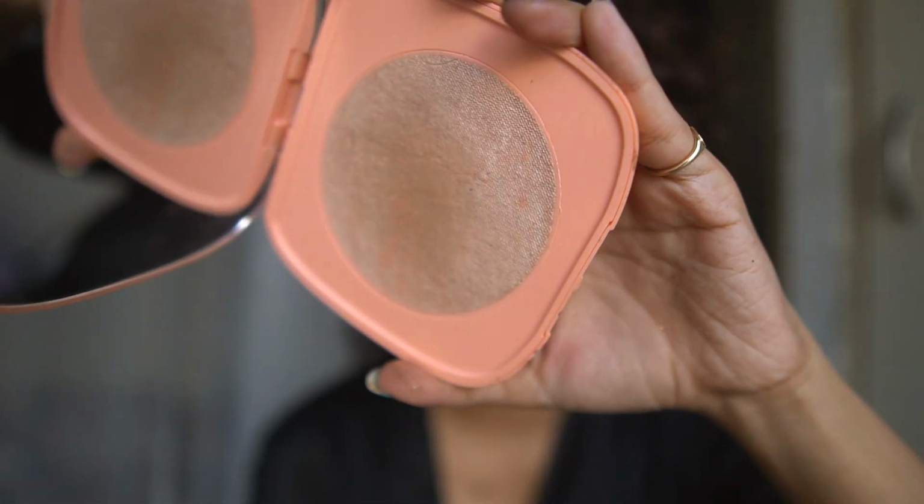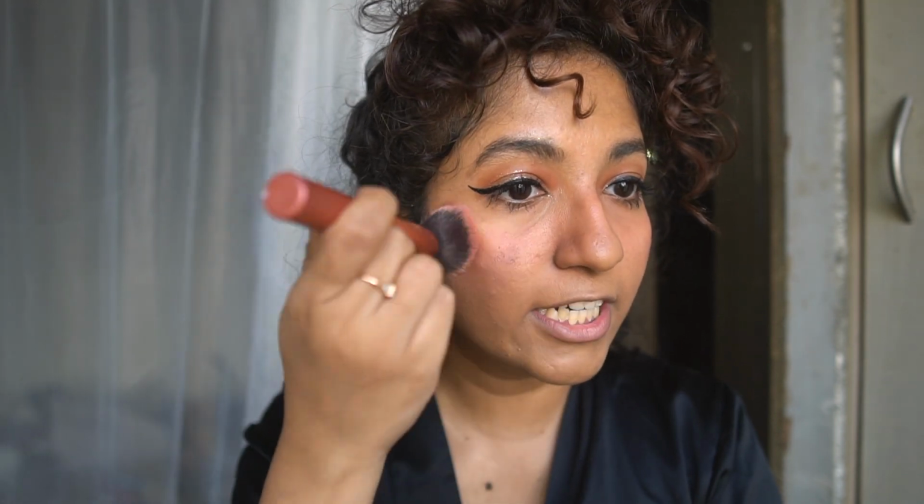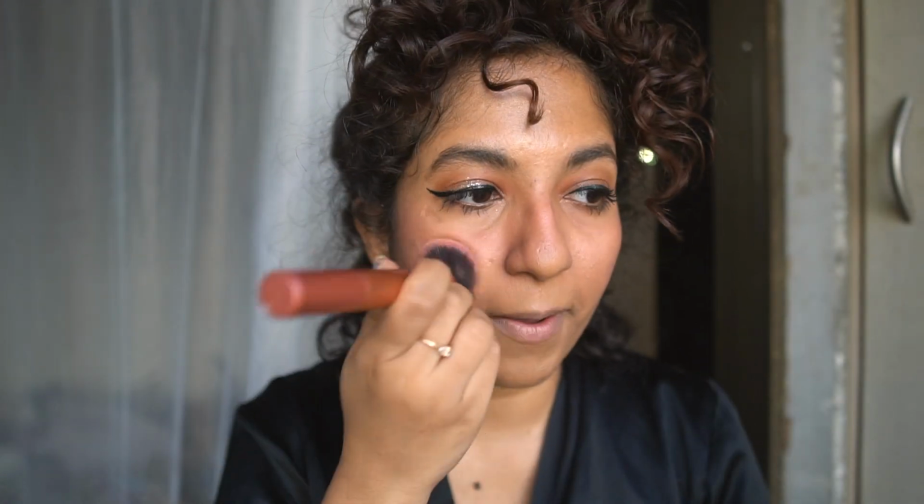I wouldn't really consider this one of my 2020 favorites because I haven't used this too much, but this is a Colourpop highlighter. It is this really pretty champagne with little veins of coral going through it. So just a little bit of this on top of the blush is really going to make it pop. And I like that this highlighter is not too shimmery or too pigmented, so you don't have to worry that you're accidentally going to pick up too much the first time. And you can keep building it up a little bit also.